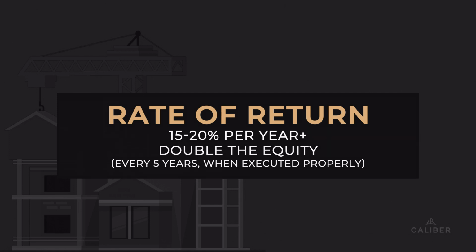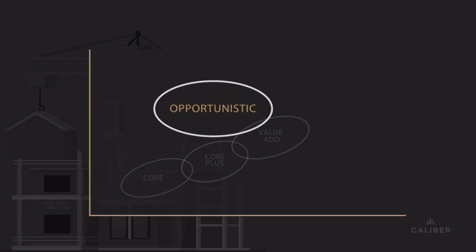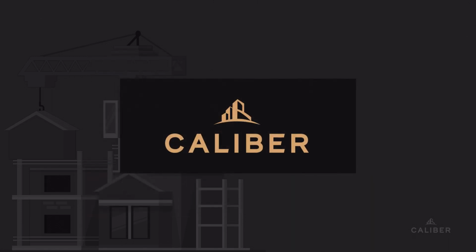The best way to grow your wealth with Caliber is to invest in opportunistic real estate investment. It's a strategy we're an expert in, and it's really focused on growing the value of your portfolio over time using these different techniques of ground-up development, adaptive reuse, and heavy renovations on properties we've bought well at the right price and then execute well on along the way.